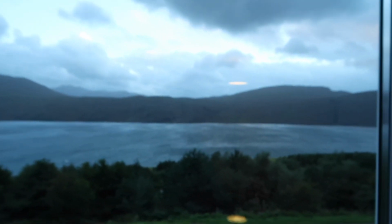But how pretty is this view outside our room? We're gonna watch The Fall here. Yeah, good idea. I'm gonna get ready to go out for tea in an hour and have a nice meal. It's nearly our last night. We've only got one more night after this.